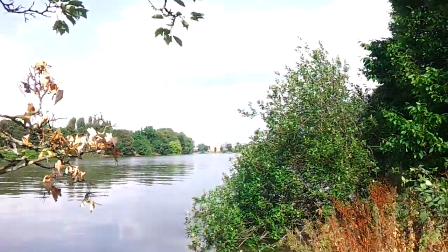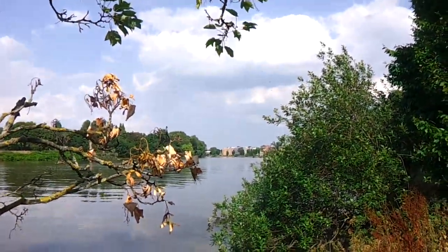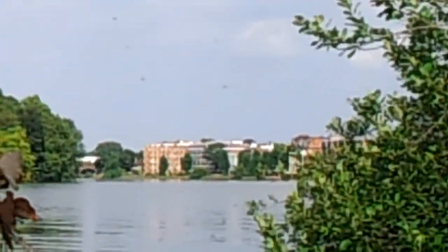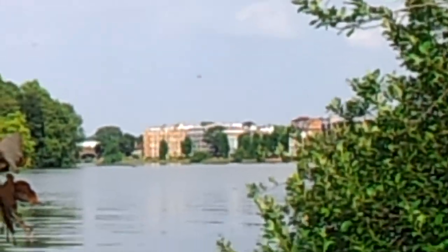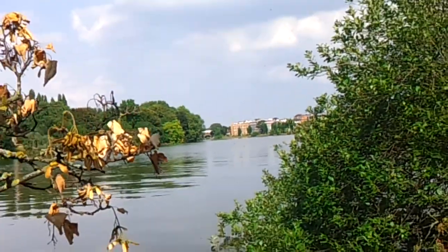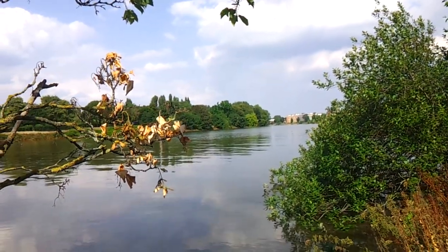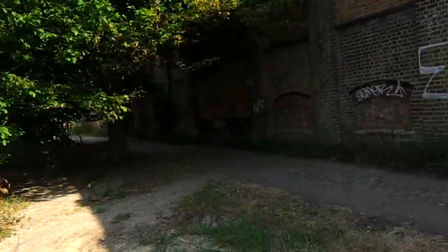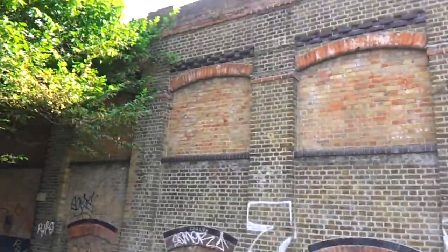there's a... I'll give you a little shot of this while I'm here, if my camera will take it. This is across the river to Kew. It's very posh and wealthy. The river's looking beautiful. It's high. And I'll see if I can make a little film.